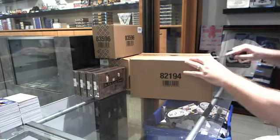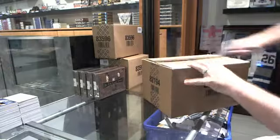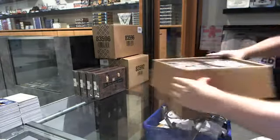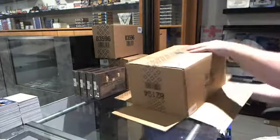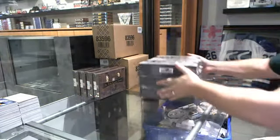Here we go. Starting off CNC break number 5107. We have the 13-14 Upper Deck The Cup. Let's see if we can get the next break rocking pretty quickly after this.